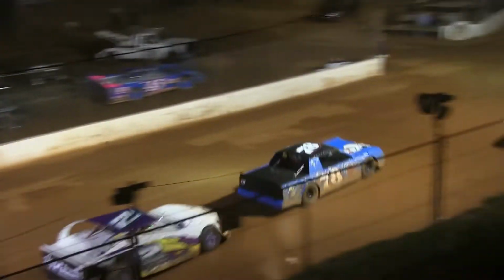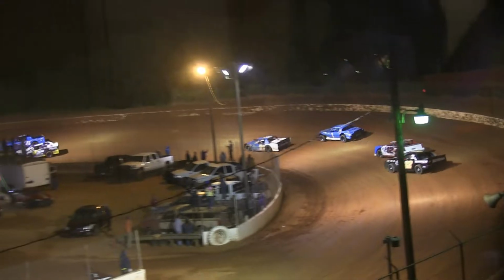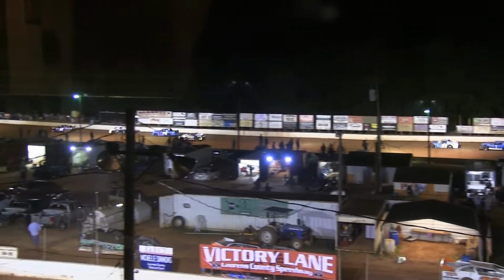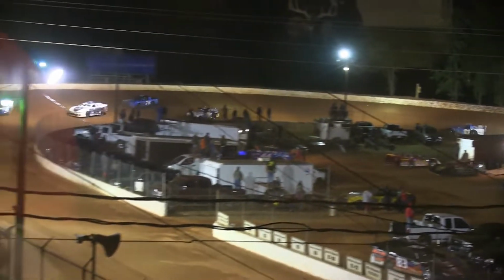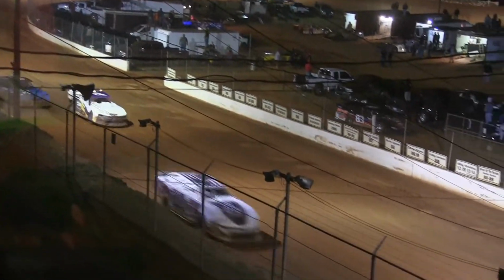And the top 4 have a breakaway as there is more contact down the front straightaway. They somehow keep them straight as here comes McDaniel going for 3rd on Stone. Further back, Grant Burton working back underneath the 12 of Troy Bagwell. They're going to run into traffic with the 1 of Stewart.